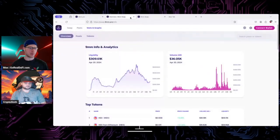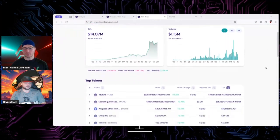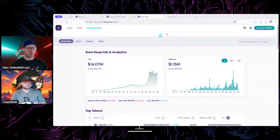V2 decks you have here, 300K TVL, and the V3 locked up 14 million. Yeah, Dynamo has been doing very well. What do you think? I remember you talking about 9am a while back, and why?